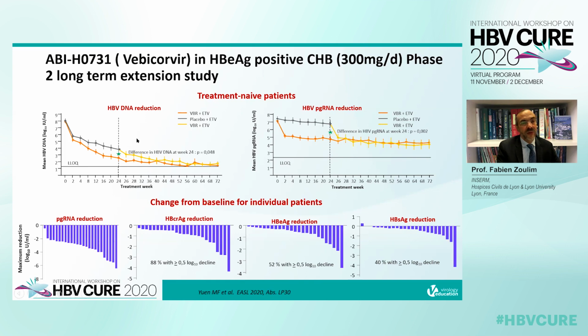And you see that with Vebicovir, after 72 weeks of administration, you see a very strong decline of HBV DNA when it's administered in combination with entecavir by approximately 7 log, which is really impressive. And it is accompanied by also a decline in pregenomic RNA in serum, which is consistent with the mode of action of Vebicovir, the capsid assembly modulator.